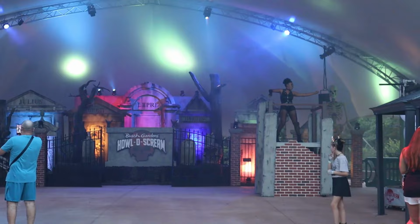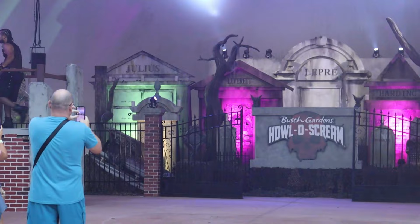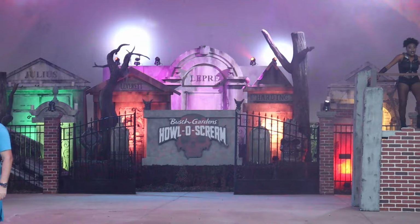I absolutely love this. Also, a little Easter egg. All of these mausoleum things, I forgot the name of them, headstones, tombstones, these were in Deathwater Bayou. R.I.P.